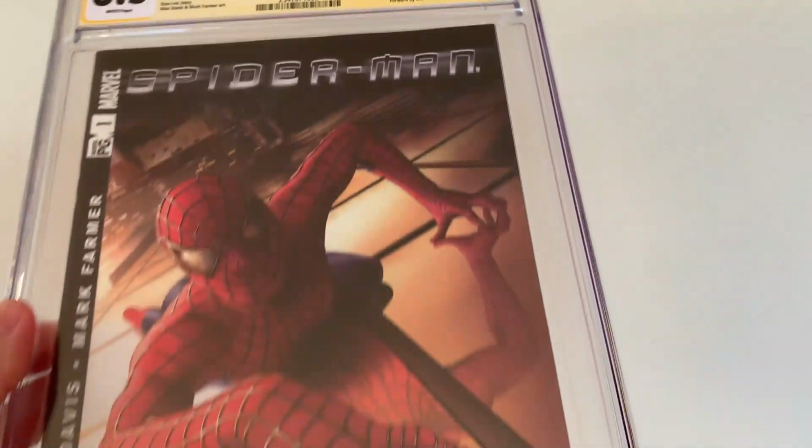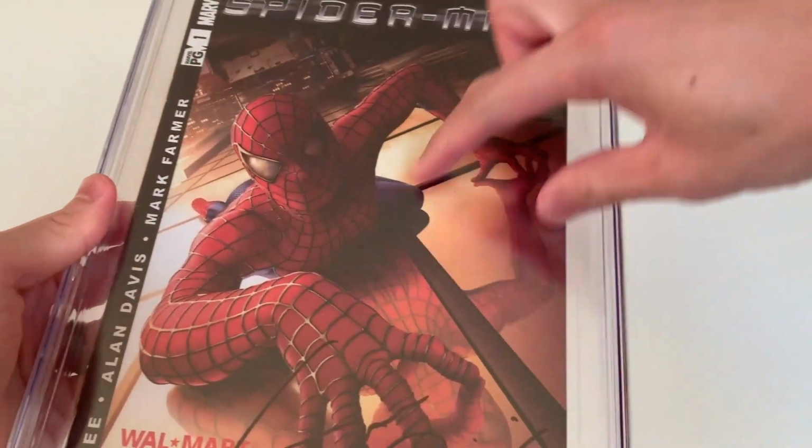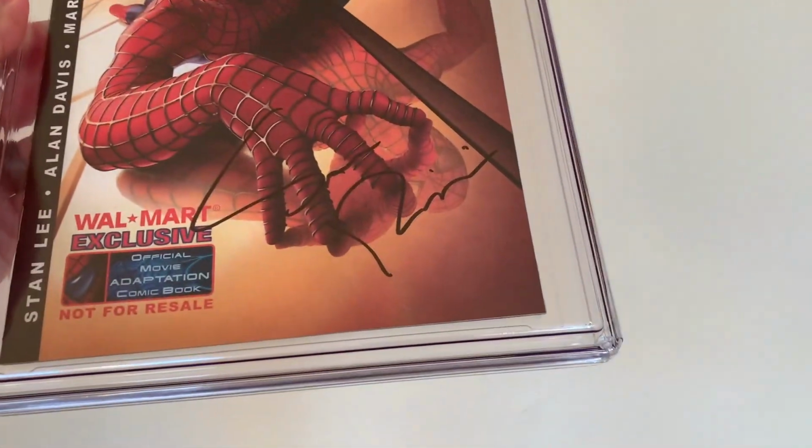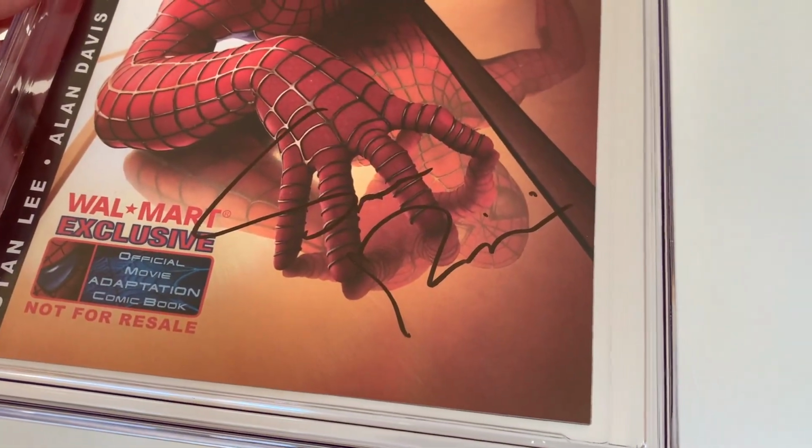Definitely wasn't going to be up here, and I didn't want to cover up Spider-Man's face. I guess he could have signed it here. But I think down here was probably the best spot. And yeah, there it is.